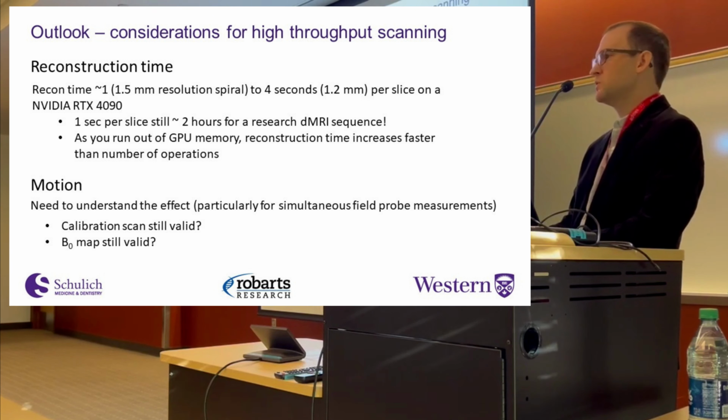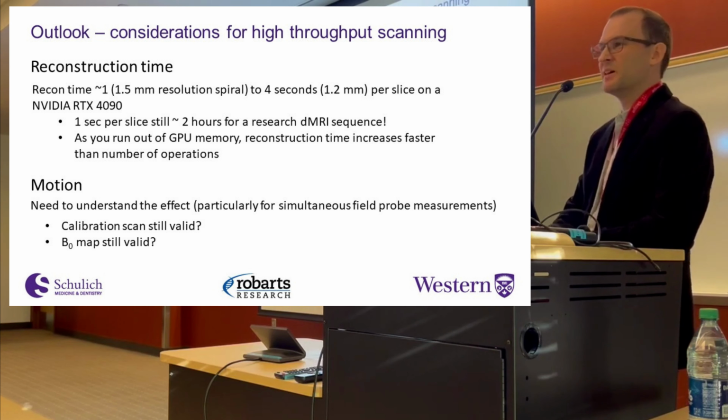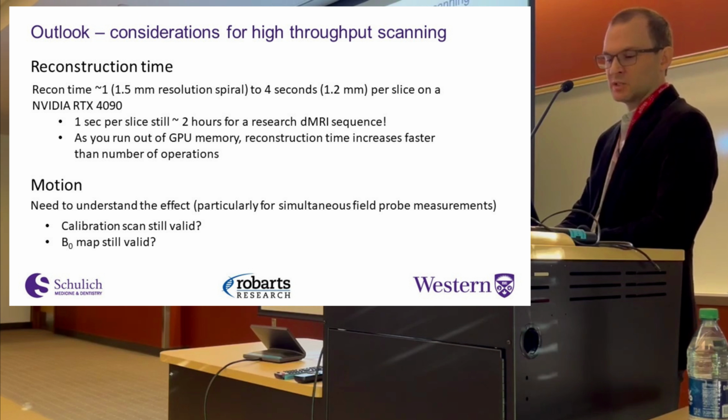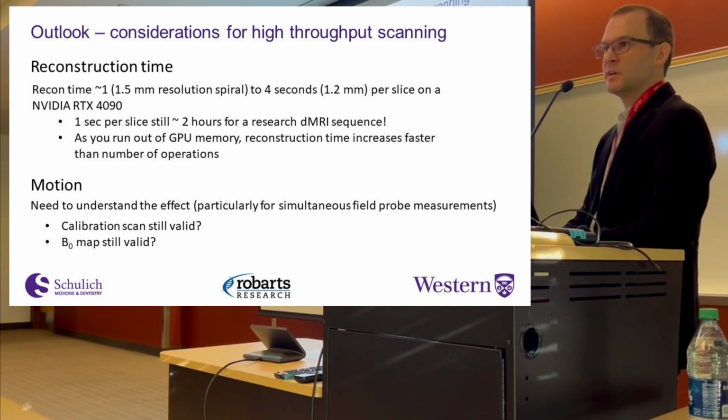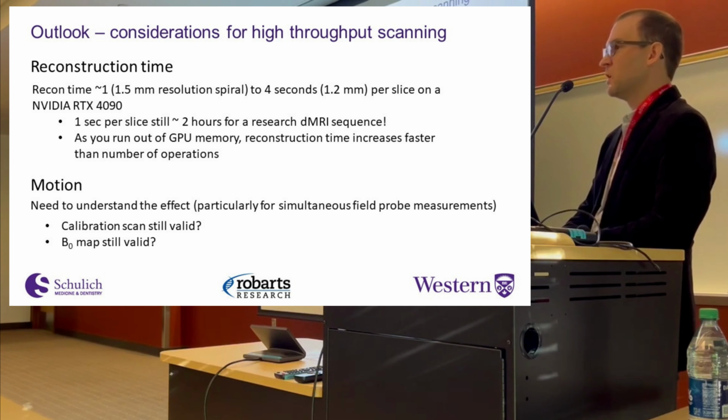As soon as the person moves their head a little bit, the field offset changes. So I feel like that is probably causing errors, but we don't know how much. So I think we need to investigate how much error that causes. Also, is your B0 map still valid? How much error from the motion are you getting in the B0 map?